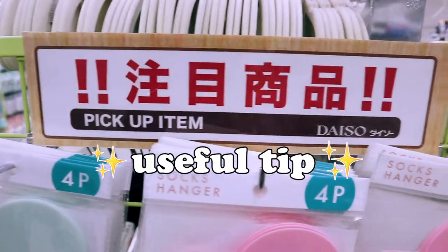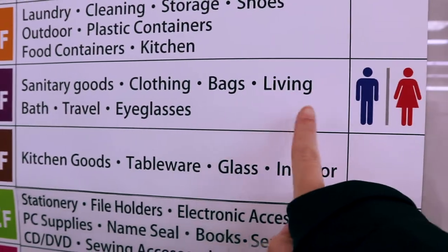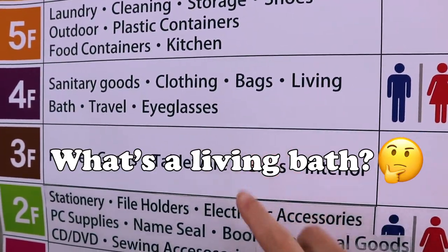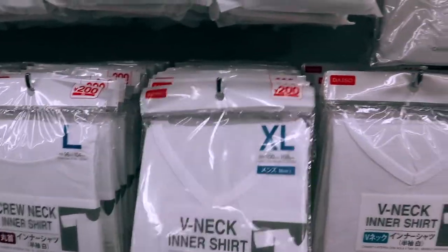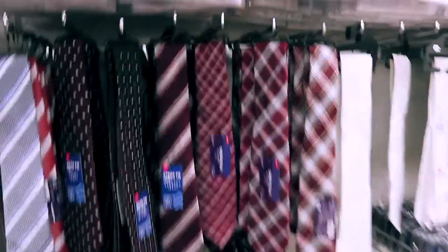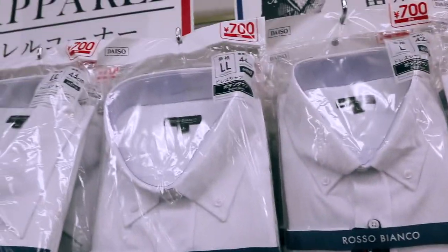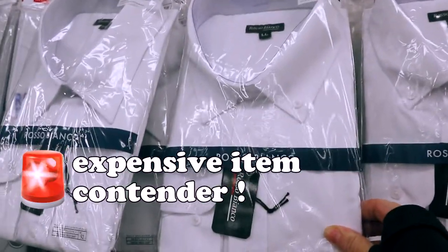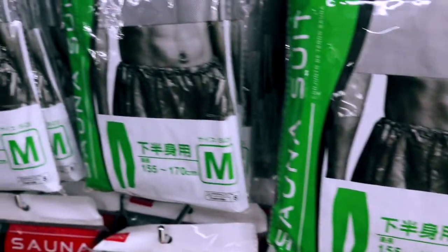Recommended item. Okay, so now we're on the fourth floor where it has sanitary goods, clothing bags, living, bath, and travel, eyeglasses. They actually have white undershirts here. Whoa! Look, 700 yen. White button-up shirt. That's a contender. Yeah. That's a contender, babe. I'm not understanding. Sauna suit. Oh, so you sweat more.